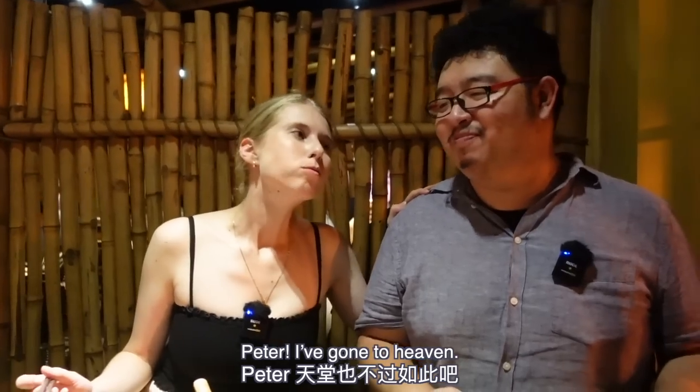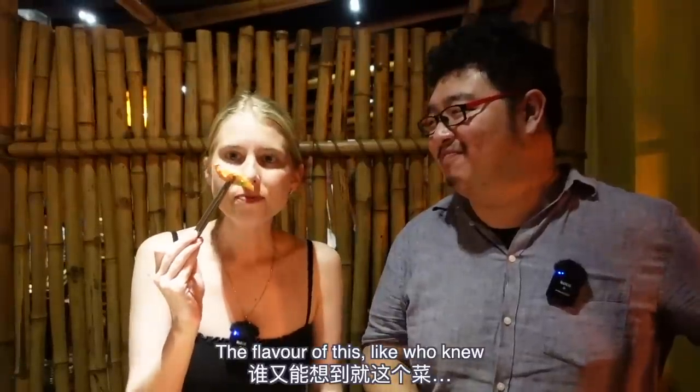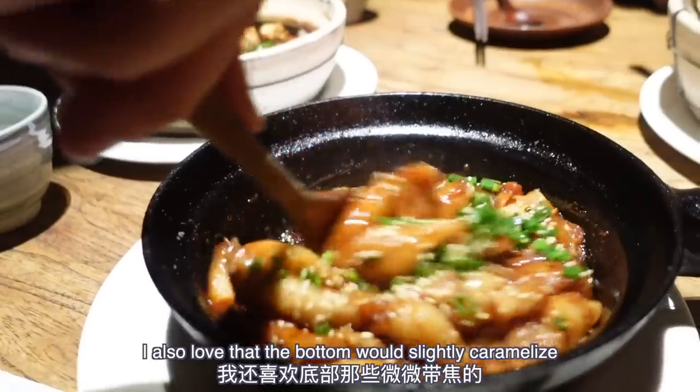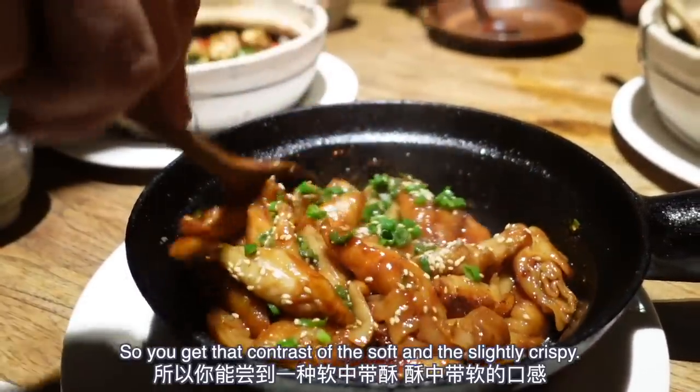Oh my god. Peter, how long do I have this? From 1 to 10. 500. The flavor of this, like who knew that a carb could taste so good. I also love that the bottom would slightly caramelize as it sizzled away, so you'd get that contrast of the soft and the slightly crispy.